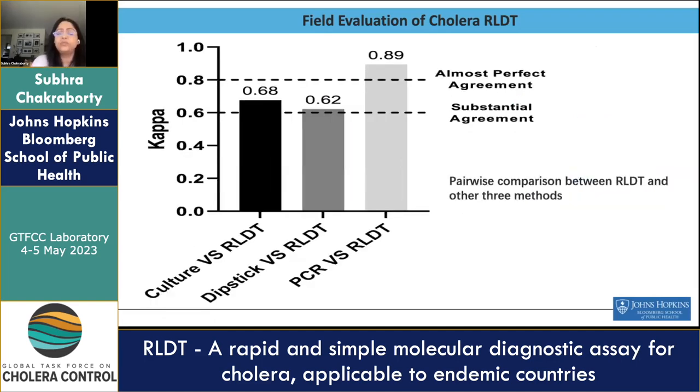So since we don't have a real gold standard, we used a couple of statistics to do a pairwise comparison between RLDT and the other 3 methods, where you don't need a gold standard. So culture versus RLDT performed well. It's substantial agreement. Dipstick versus RLDT is a little lower. It's 0.62, still substantial agreement. But PCR versus RLDT is almost perfect agreement.